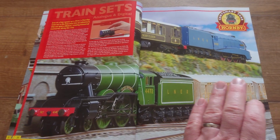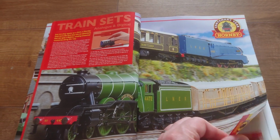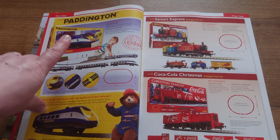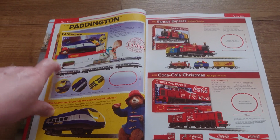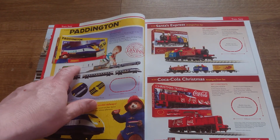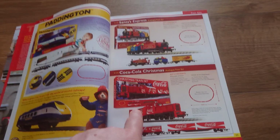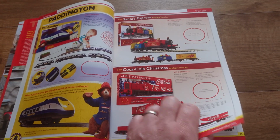You see, the youngsters getting into this hobby, because we've got to prepare for the next generation. My daughter loves it. She has the junior set. A review coming soon, by the way. Yes, that's probably what I'll kick it off with. We've seen that at Christmas time, and you'll be seeing that at Christmas time. So it's good to see.